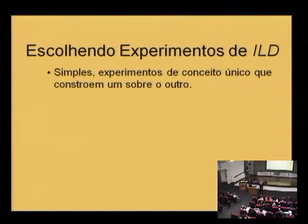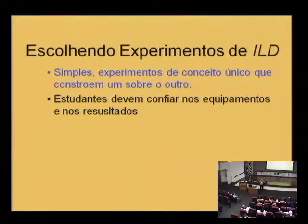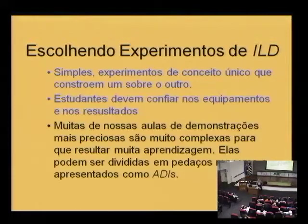So, to design interactive lecture demonstrations, we must have very simple, single concept experiments, and they must build on each other. We start with what the students know, and we build on that. The students must trust the measurements. So we must do some very simple things first, that they trust. So to show that a force probe really measures force, for example, and then we build on that.